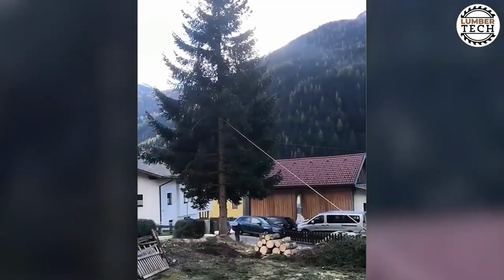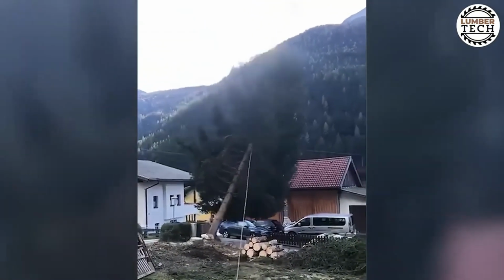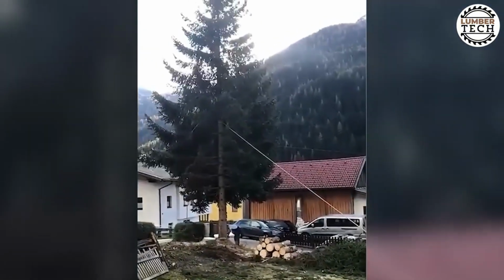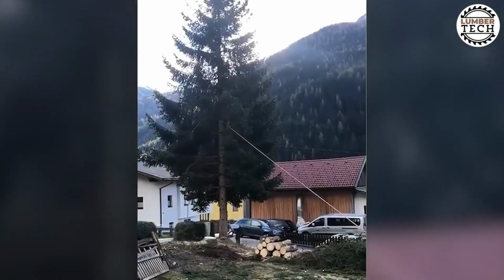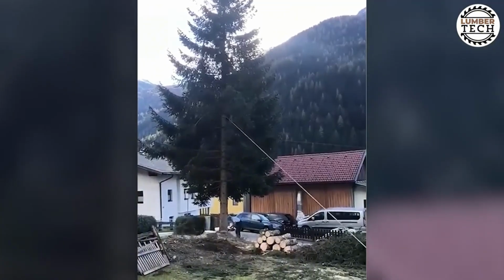Despite their efforts to control the fall with a rope, the tree crashes in the wrong direction, right onto a house and several cars. A perfect example of how unpredictable tree cutting can be. A risky cut with devastating results.